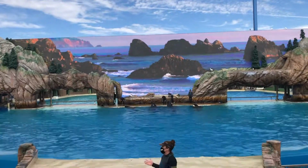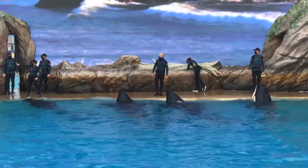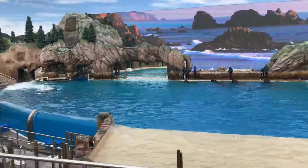Now, playful behavior does have a purpose. Many of the behaviors you've seen here today can be used in hunting to stun fish. But right now, I think our whales might just be stunning all of you.